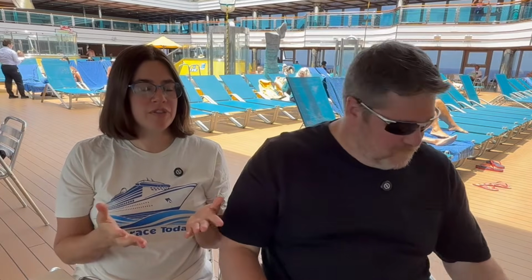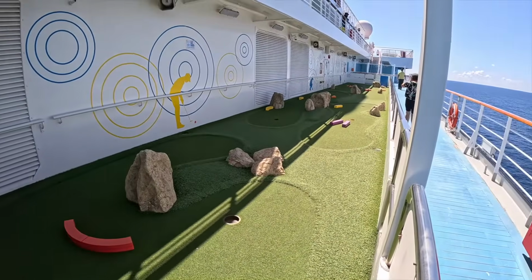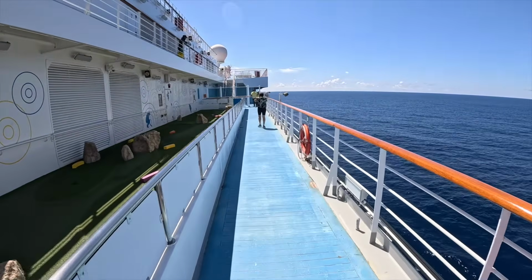Yeah. I would say, honestly, I'm going to downgrade it a little bit. I'll give it a 7 because this is, I think, maybe the only ship in the Carnival fleet that doesn't have water slides. There is no ropes course. There is no ultimate playground. What you've got is a pretty subpar, pun intended, a pretty subpar mini golf course.